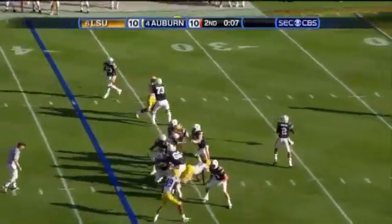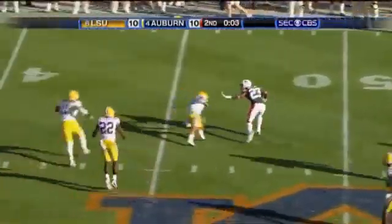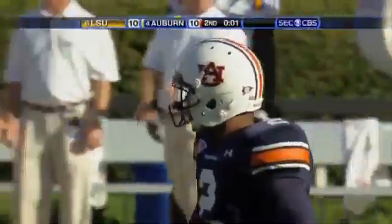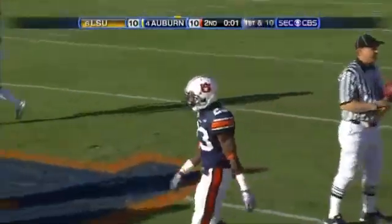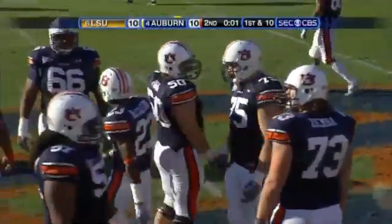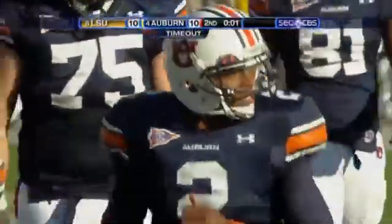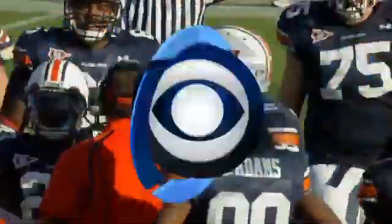Newton will take a shot at the, well, nobody open downfield, so he flips it out. It's complete to Ontario McCaleb. 1 second to go, time called. And that's a gain of 17. They'll have 1 try for the end zone. Auburn will take a timeout before this play. They just did. 1 second to go. 10-10 ball game.